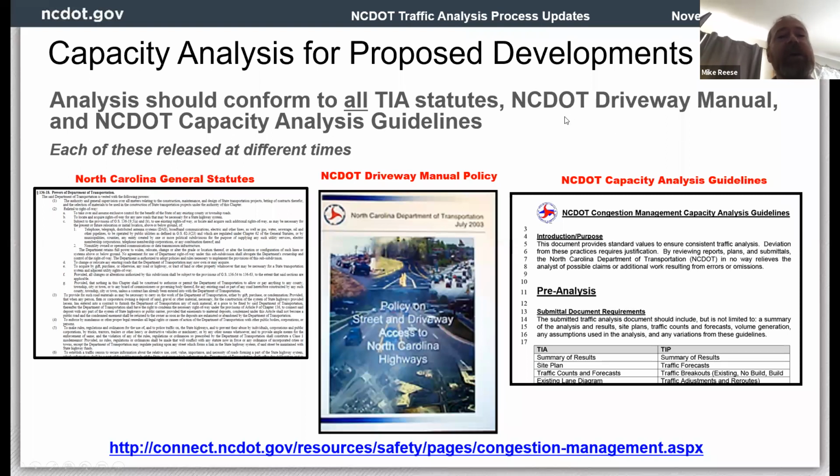We've had different incarnations of the NCDOT capacity analysis guidelines. The most recent modification was in 2015. So there's a lack of harmonization between these three key pieces of information. So that's what I want to take my time going over this morning, is really clarifying the expectations we have on TIAs and TIA submittals.